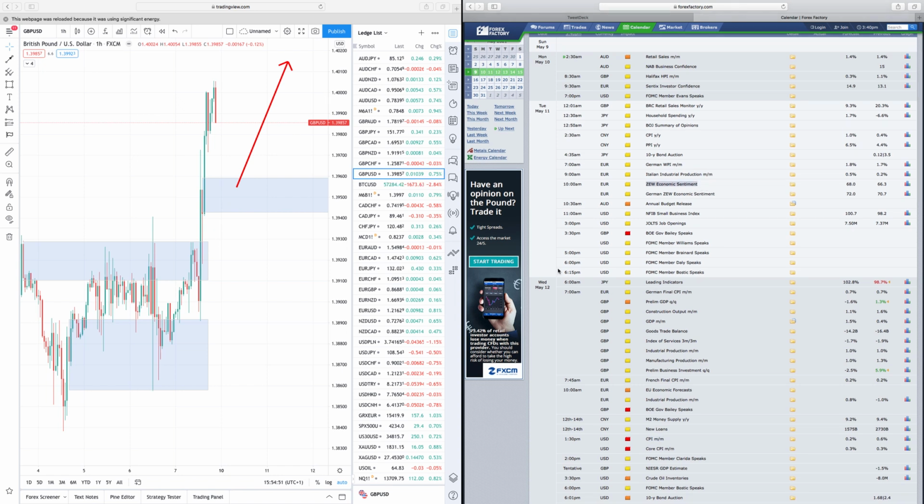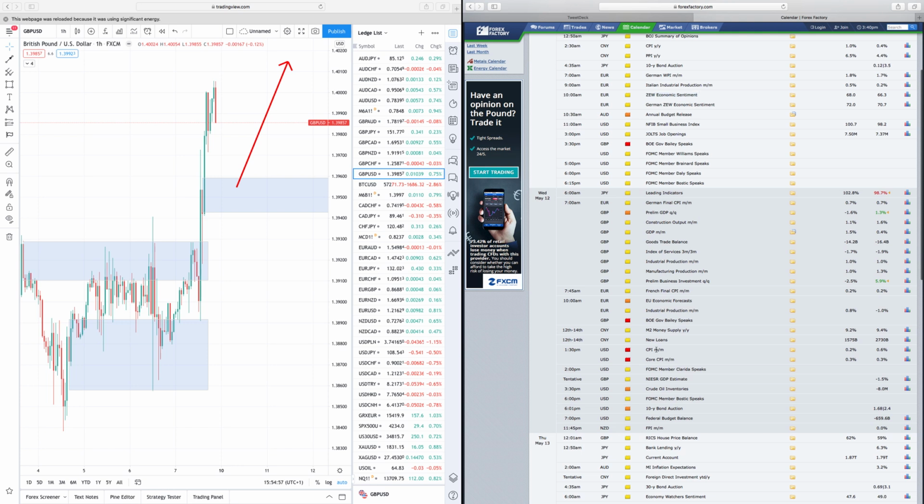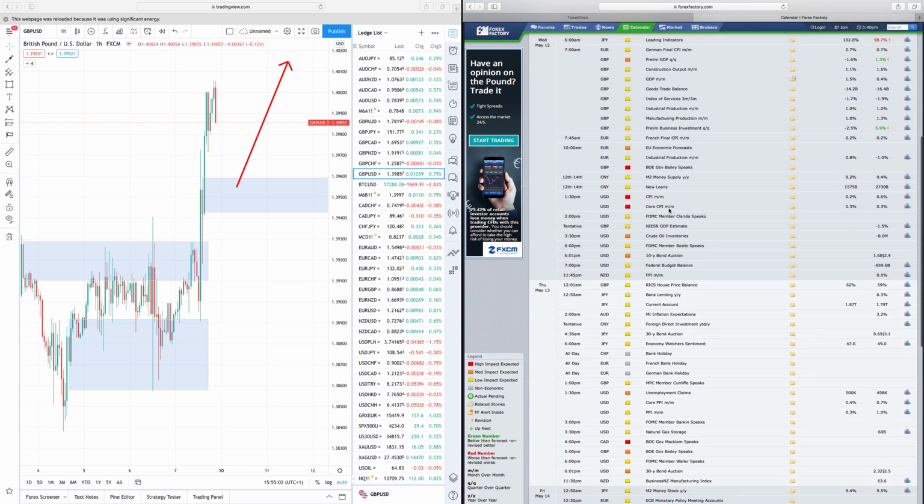Overall, we're still looking for more upsides. If you want to trade with a trend, which is a safer way of approaching this market right now, I'll be quite happy to wait post CPI and then get a little bit more aggressive on risk taking on the euro and on the pound.